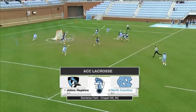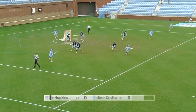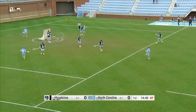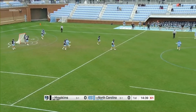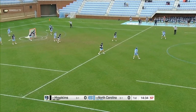We welcome you live to Dorrance Field, and we are underway today. Johns Hopkins and Carolina. Matchup of two teams inside the top 15 in the Inside Lacrosse polls, and two 3-1 ball clubs. First face-off won by Zach Tucci and the Tar Heels, coming off a win over Brown earlier in the week.